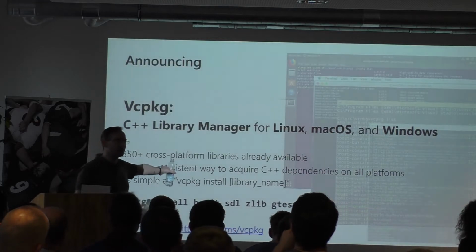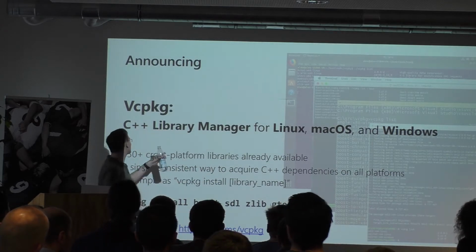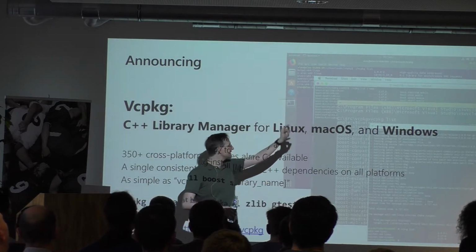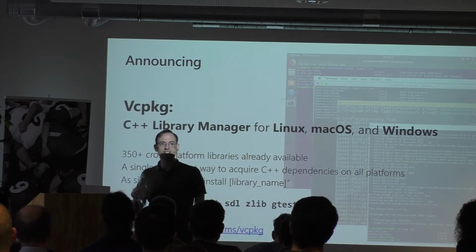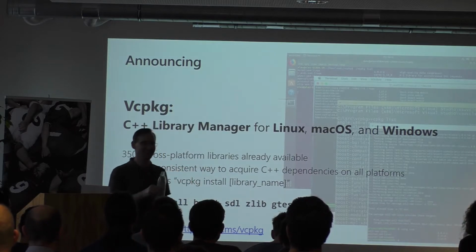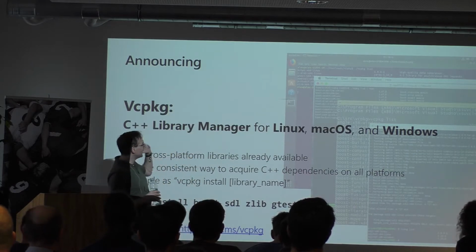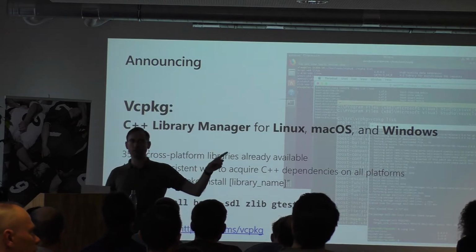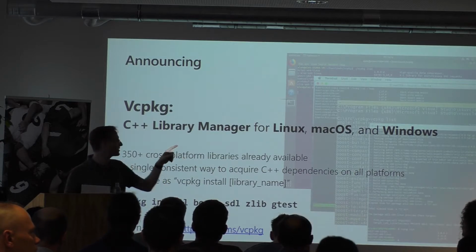Okay, so this is our other big announcement of the month. As I mentioned, vcpkg, your C++ library manager, now supports even those people who raised their hands and said they did Linux and macOS. So right now, the current status of vcpkg is there are 969, I think, because I saw Eric tweet the most recent one that was done, for Windows. On day one of releasing the cross-platform support, we had 350 tested working Linux and Mac libraries.